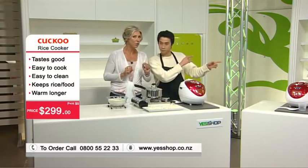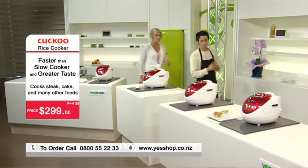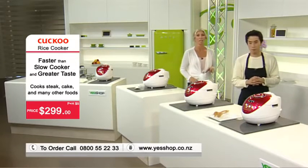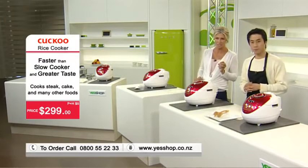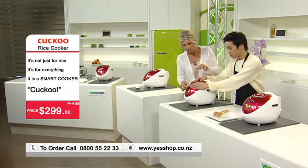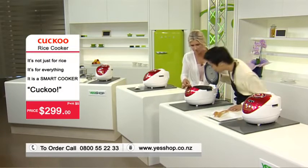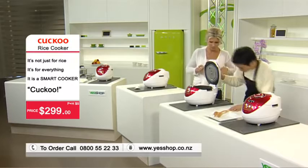Now, let's go and have a look at the minestrone soup that we are cooking over here, because as we've mentioned, this is an incredible multi-function smart cooker. So should we have a look and reveal what we've got in here, SJ? Yeah. So this is our soup. Oh, look at that. Wow. Oh my goodness, that is delicious.